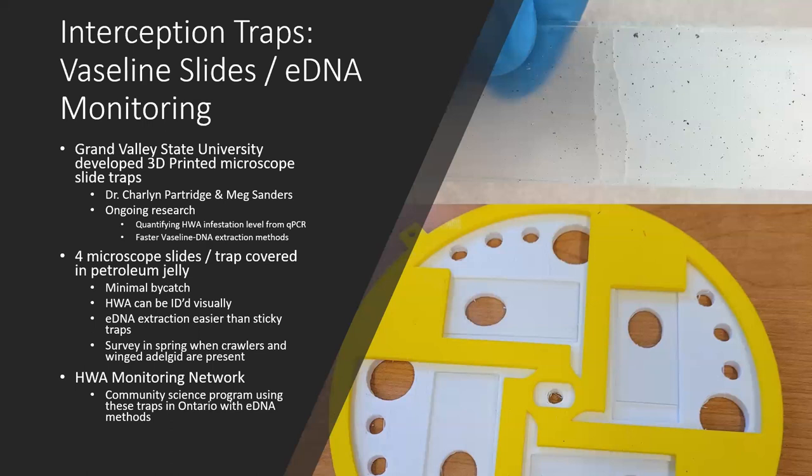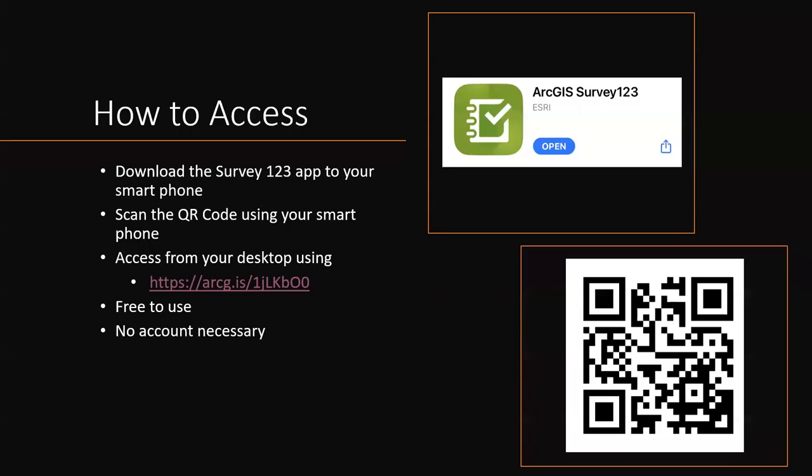One of these traps can pick up genetic material from an infested tree up to 300 meters away. So that's pretty impressive. In the future, we'd love to be able to, for people with larger woodlots, more hemlock trees, more than a 300 meter radius, which most of you probably have, offer more than one trap to get better coverage of your stands. But for this pilot project, this is what we're doing. And I think with that, we will do Survey 1, 2, 3, then we will come back. Yeah. That's intriguing.